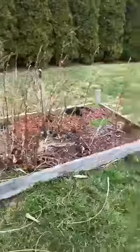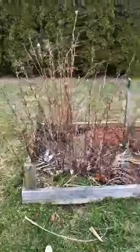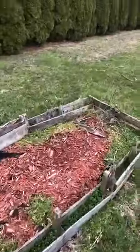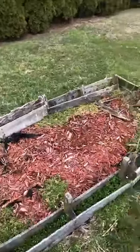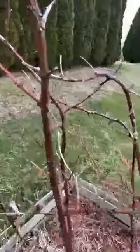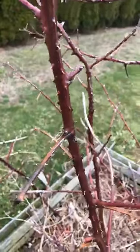This is our raspberry plants here. And that's going to be a little while. We had some raspberries last year. I forget what we had in here. I think it was a blueberry plant, which didn't do too good. These are blackberries, and they're like rose. If you can see those thorns, man, those things will get you.